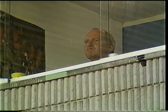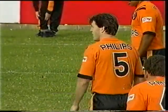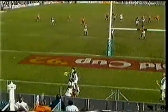Balmain coach Alan Jones feeling a little uncomfortable there by the look of it. Tim Brasher, who showed he can kick pressure goals for New South Wales in the State of Origin series. For Balmain, he hits this well from a long way out, but it's wide. The score remains 6-0 to Manly. We've had 6.5 minutes of play.